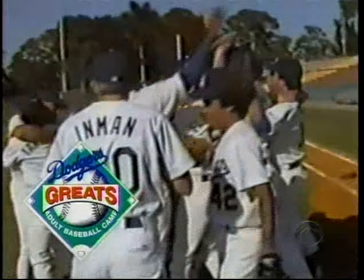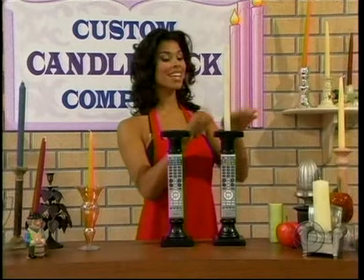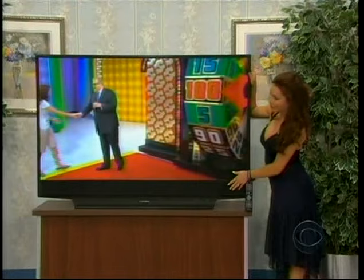And she's proud of these candlesticks because they're made for a huge TV fan who wanted something to go with her new big screen TV. This HD TV features a 1080p DLP light engine that displays clear, precise images on the huge 65-inch screen.